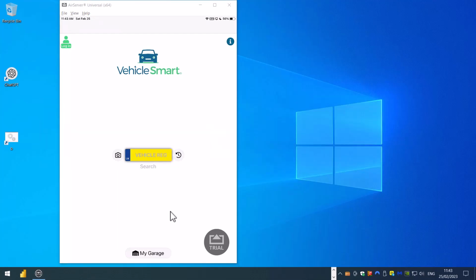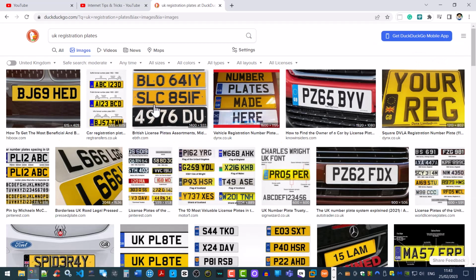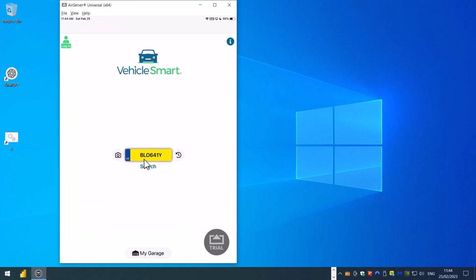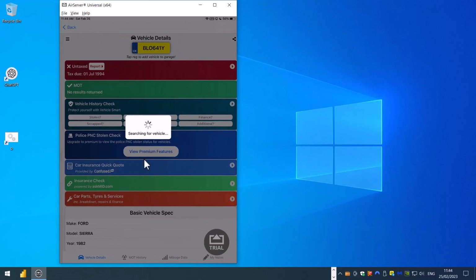Let me see if I can find a registration plate using Google. UK registration plate, that is. Okay. Images. I did a search before. I know this one works, so I'm going to try that one. Again, apologies if this plate belongs to you. It was selected by random. Okay. Do we search? Search. Okay, the app is searching the DVLA database for any details we can access for this vehicle.